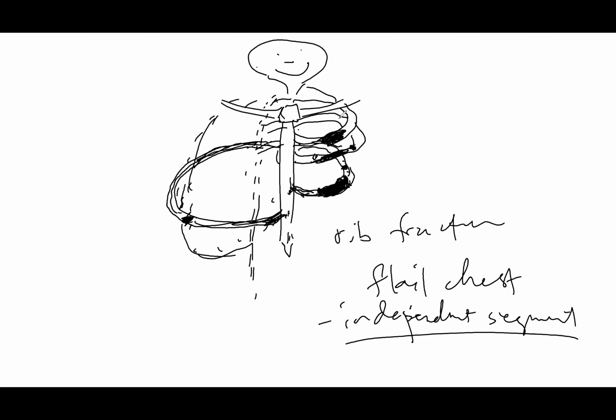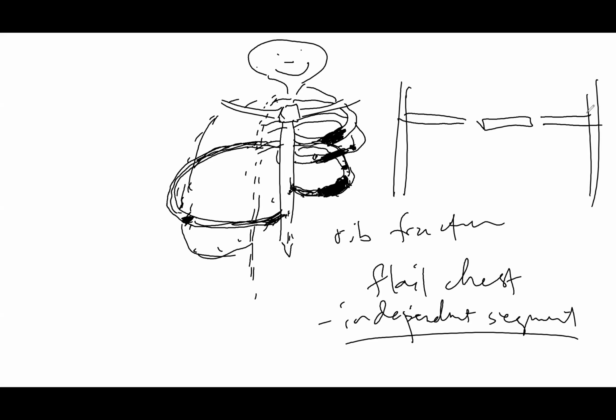Are you with me so far? So this is now a flail or an independent segment. This will not move. These three segments here that are neither connected here nor connected to the spine are a broken segment. Think of it as a bridge. So let's say these are the two pillars of a bridge. This part of the bridge is connected to this side, this part is connected to that side. Nothing is holding this section right here. Does that make sense? You have an independent segment here, neither connected to this side nor connected to this side.